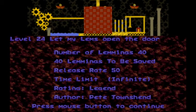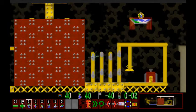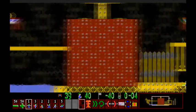Level 24, Let My Lemmings Open the Door. I recognize this level. This was the real crazy cool level that we had in the Rockstar rank. This is by Pete Townshend. 40 lemmings, gotta save all 40. We've got, yep, again, the climbers on one side, the disarmers on the other. Okay, is this actually going to be a genuinely different solution? It seems so.